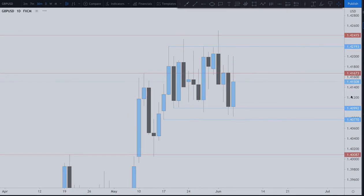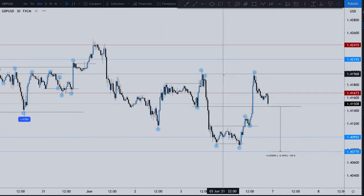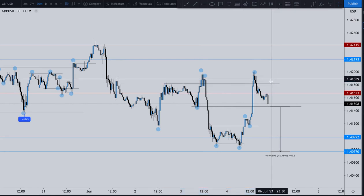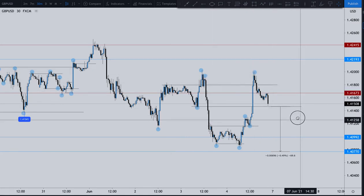But again, it's one of those ones where non-farm payroll just sets the standard and resets the mark, especially going into the third quarter. Now, let's look at this over here. Let's take this level, smash it there. Okay, 1, 2, breach drop, breach drop.